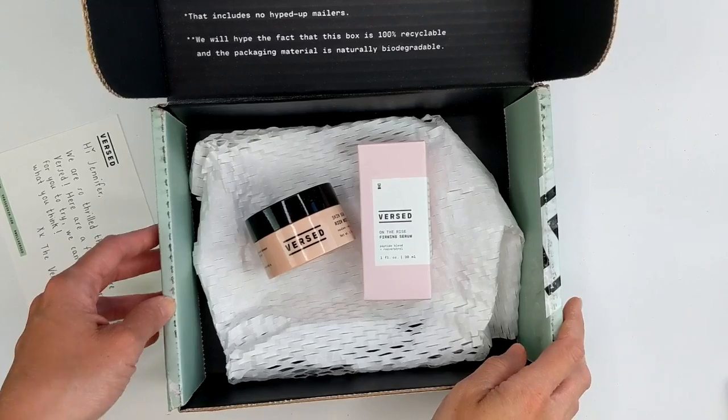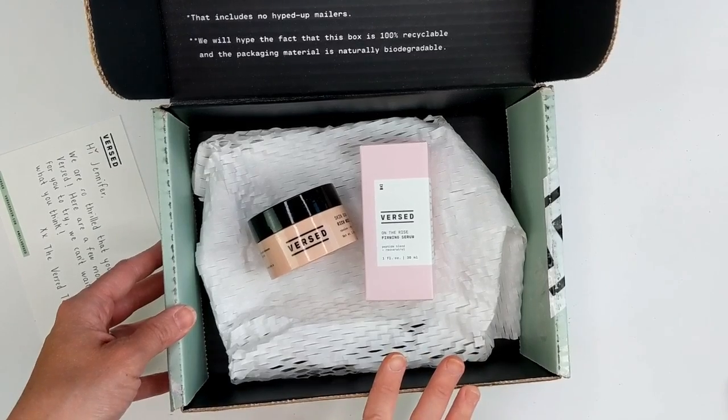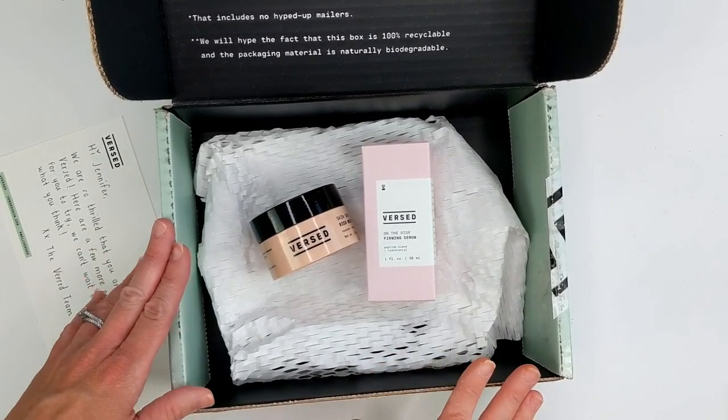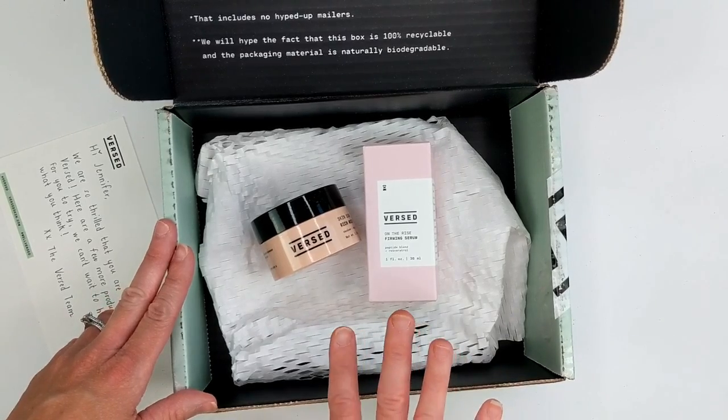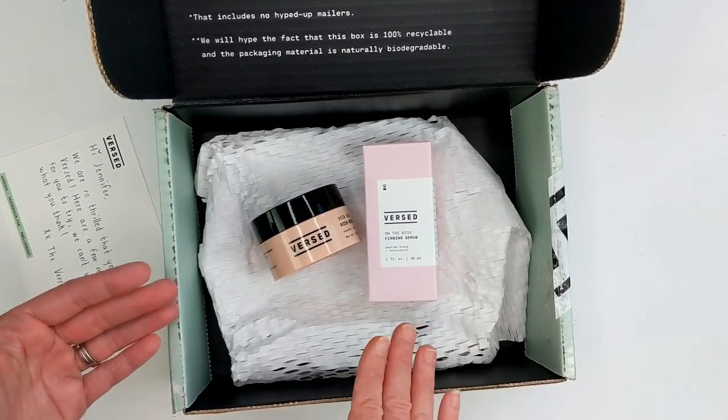Hey guys, it's Tuesday. I just got a box from Versed Skincare. This is a brand that's sold at Target. You might remember a couple of weeks ago in my Sunday haul, I showed a box that they had sent over, and there were a couple products in that box that I felt like I really couldn't use because they were more for acne prone or oily skin types.